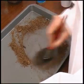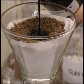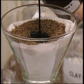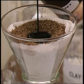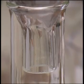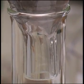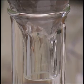In this filter application, Spill-Sorb Biomatrix is placed in a glass funnel inside a paper filter. Oil, paint and solvents are mixed with water and poured over the Spill-Sorb Biomatrix. Clear water can be seen passing through the Spill-Sorb Biomatrix into the flask.